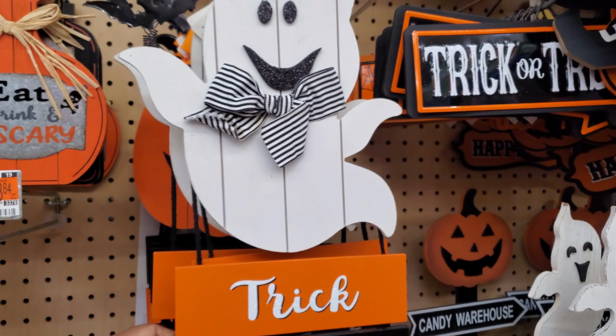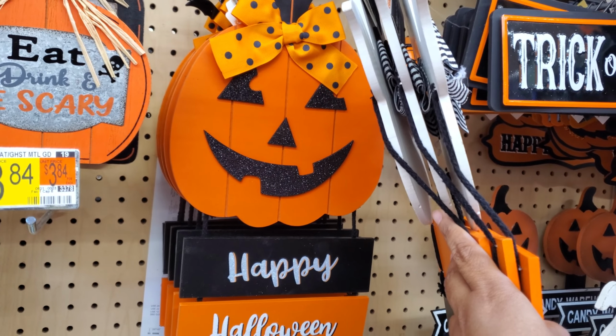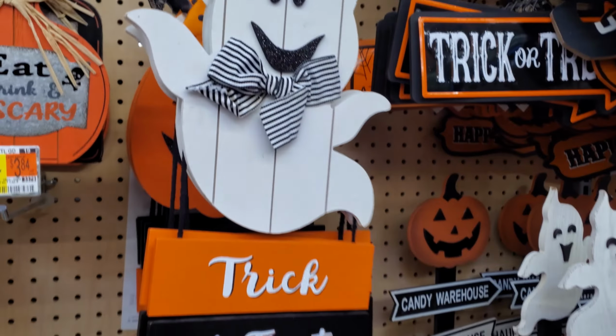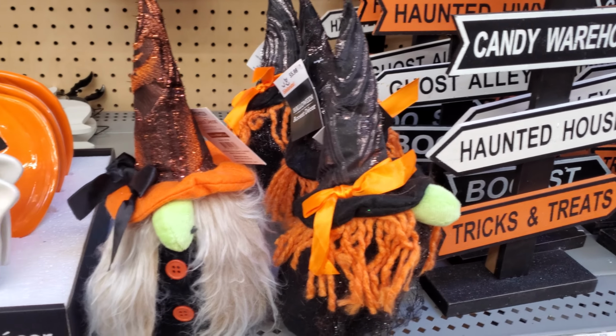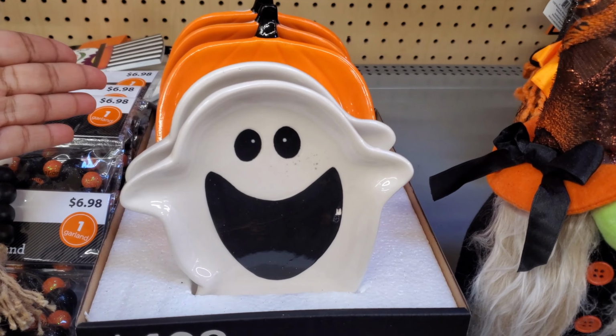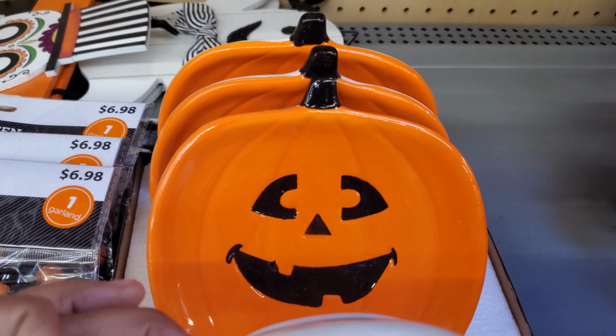These ghosts, trick or treat, and they do have a pumpkin with a little bow. I feel like you could rip that bow off. I don't know, I'm not feeling it. $6.94. Gnomes, the gnome witch. So we've seen this one, $1.98, and they do have this pumpkin one.